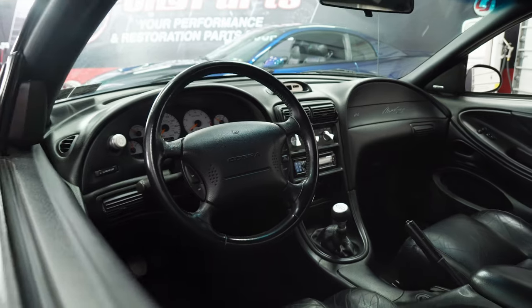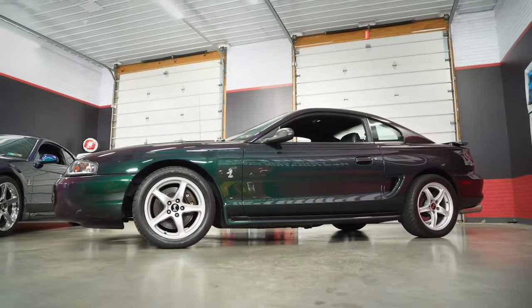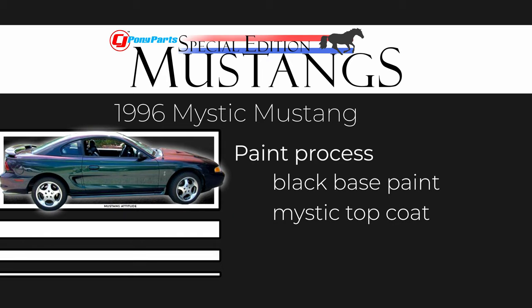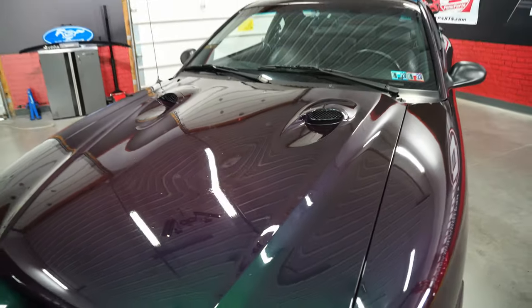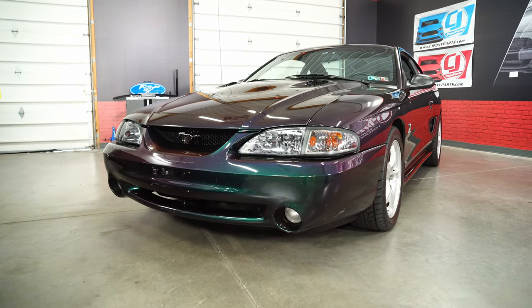There were no performance changes to the Mystic Cobra, still had the same 305 horsepower naturally aspirated 4.6 4-valve engine with a 5-speed transmission. Now, the paint was a BASF-designed tri-coat, and the pigments were developed by Flex Products. The process for painting a Mystic is a black base paint, followed by a Mystic top coat, and then clear on top of it. Now, BASF was extremely secretive on the paint and the actual process, and if you needed paint for your Mystic, it was extremely hard to come by and required a BASF rep to actually attend the body shop and give out the paint.